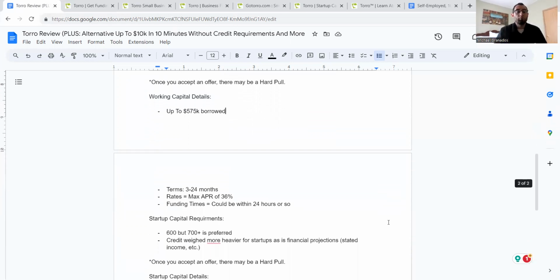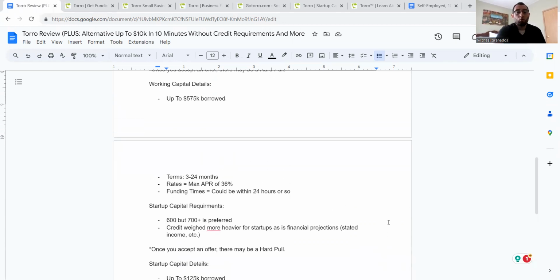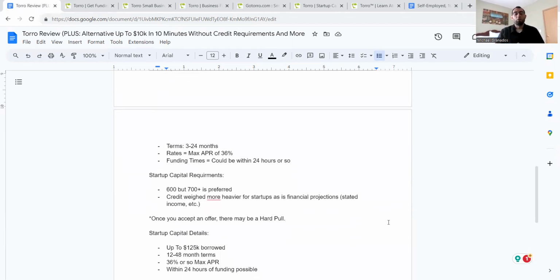The leverage relationship is most important. You want to leverage the right ones. If this isn't for you, which it isn't for a lot of people, I'll show you an alternative that I recommend most as well, that a lot of people have capitalized on. Terms, 3 to 24 months. Rates, max APR of 36%, but quote unquote max is adjustable more or less, not always the case.